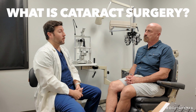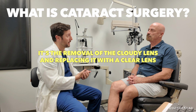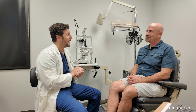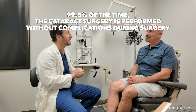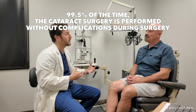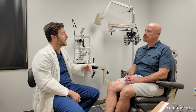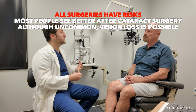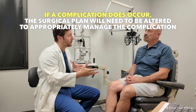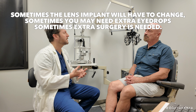Great. When we do cataract surgery, we are taking out the cloudy lens and replacing it with a clear lens implant. The surgery takes about 10 minutes. It's amazing. In 99.5% of my patients, when we do surgery, we don't experience any complications. We don't experience anything unexpected. Surgery goes smoothly. But all surgeries have risk. All surgeries you can lose vision, but it's very rare. Most of the complications, if they were to happen, most of them are treatable. To lose vision from cataract surgery, although it can happen, is very rare.